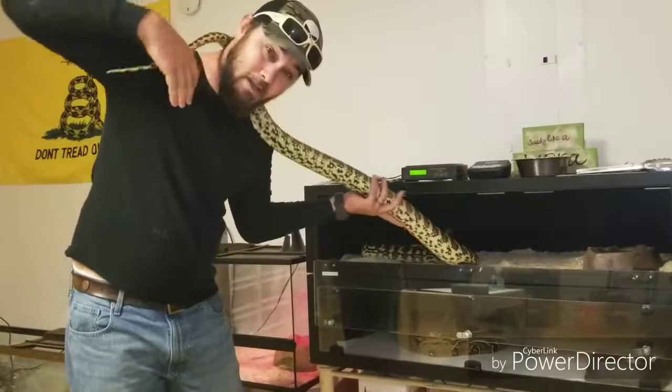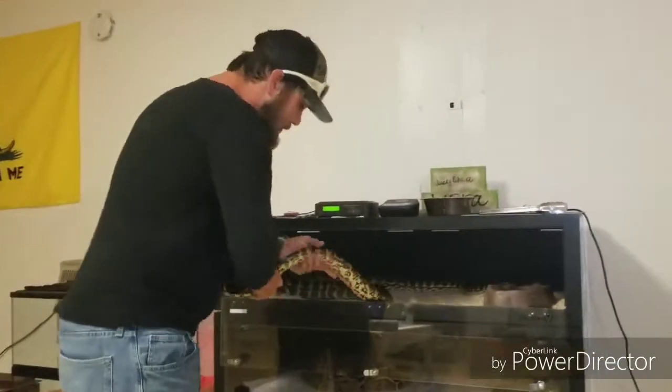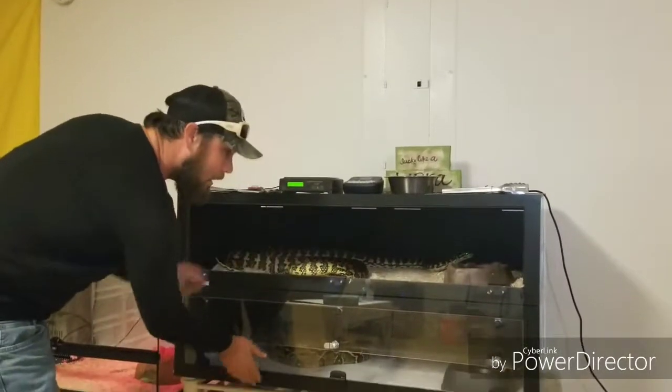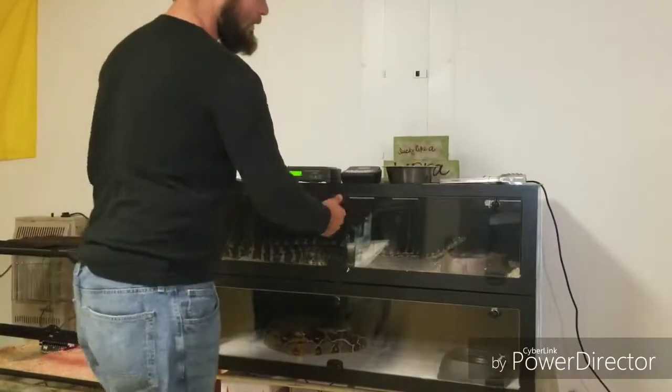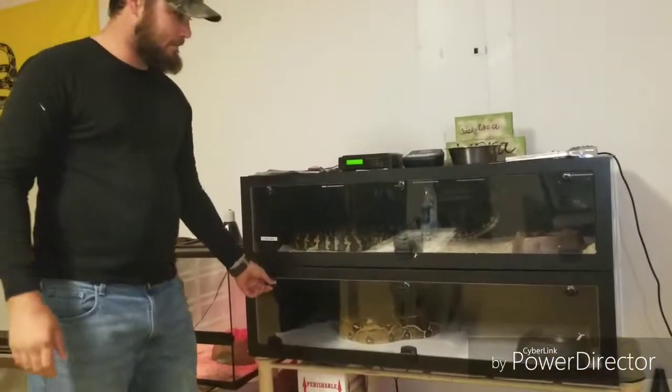I don't have any plans on breeding this snake, just purely a pet. So that's my big jungle carpet python. Alright guys, let's look at the red-tailed boa.